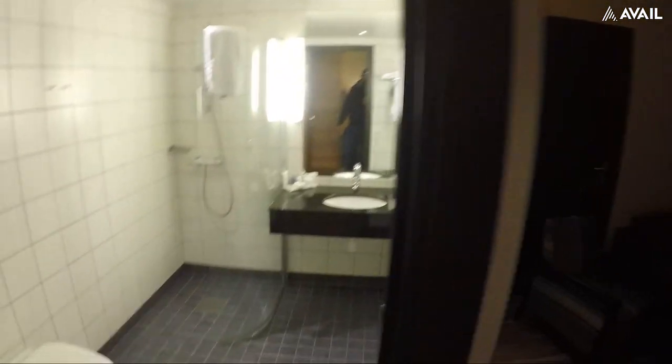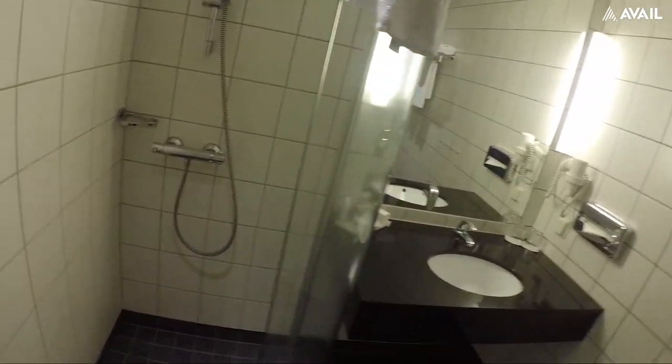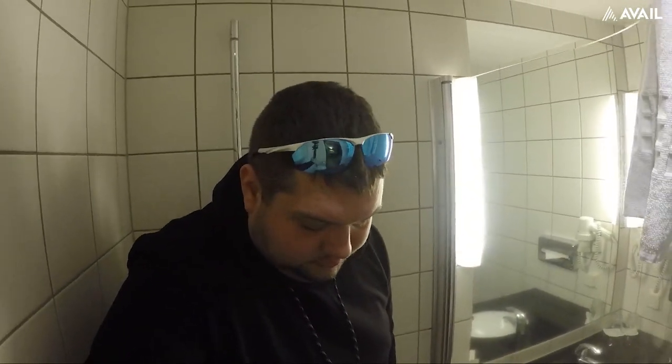Overall, I actually prefer the other hotel room. But I do like the toilet and walk-in shower. So that's pretty cool. I do like that. So, be having a shower in here at some point and just chilling out. Anyway, I've got like 20 minutes to get ready.